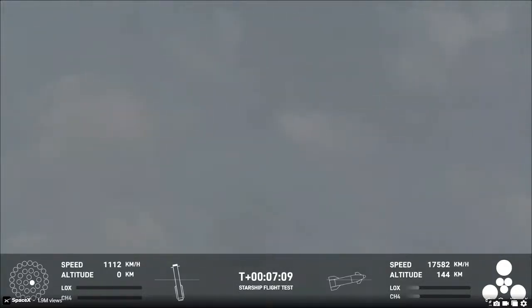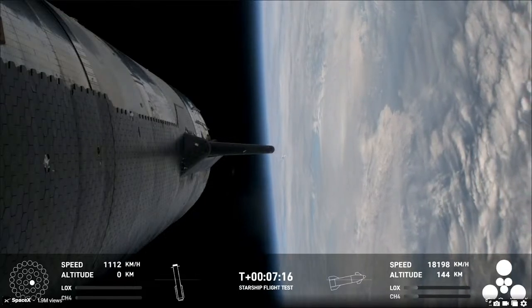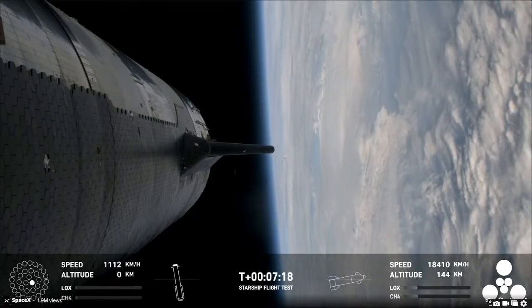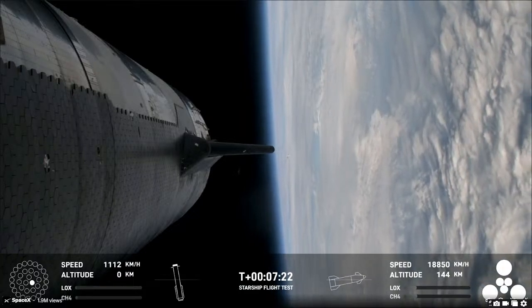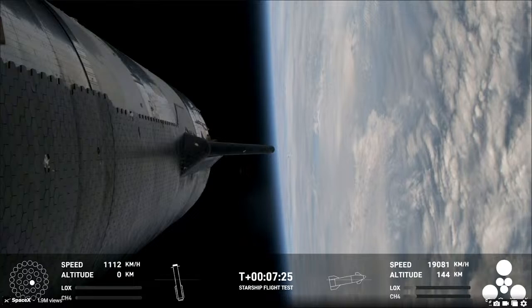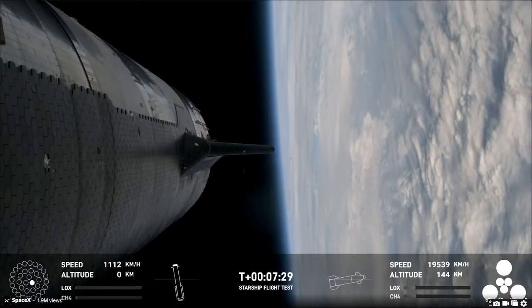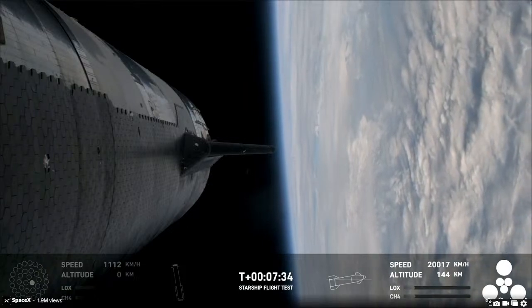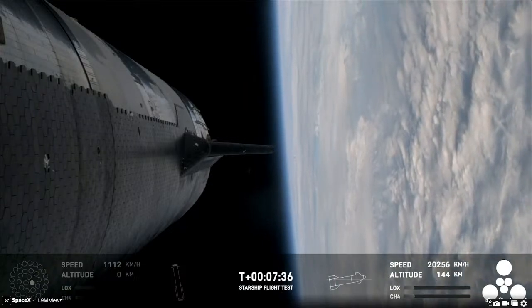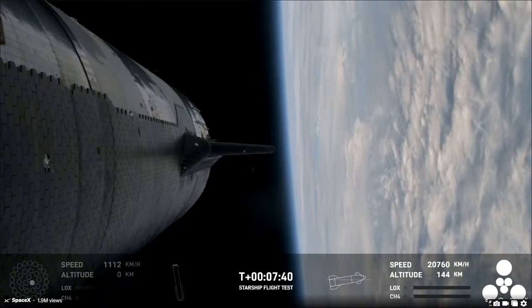Now, this is a test objective today. It is still something that we're attempting to learn. And to make it that far, to demonstrate the controlled re-entry up to that point is pretty darn good. Ship continuing to look nominal with its ascent burn. This burn lasting about 6 minutes total. And we're expecting that this burn will end just after T+8 minutes, about a minute from now.